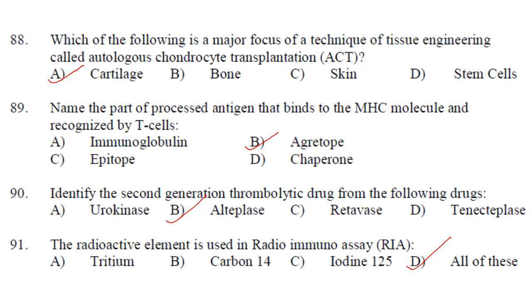Name the part of the processed antigen that binds to the MHC molecule and is recognized by T cell. It is the agretope. Answer is option B. Identify the second generation thrombolytic drug from the following drugs. So second generation thrombolytic drug is alteplase.